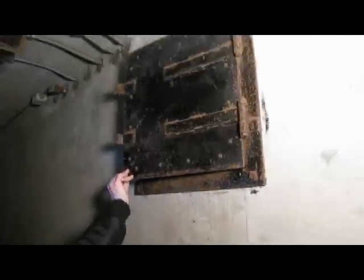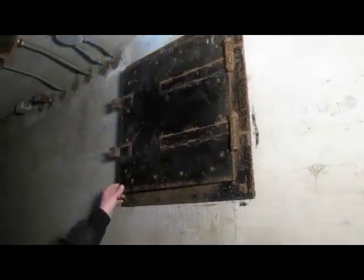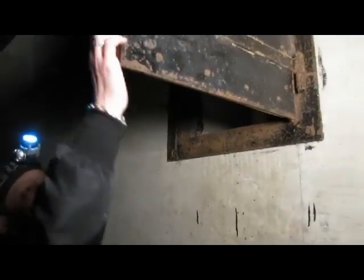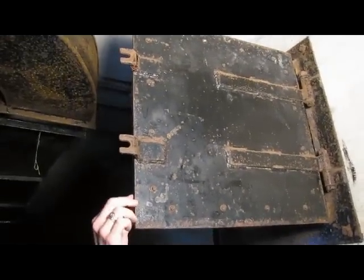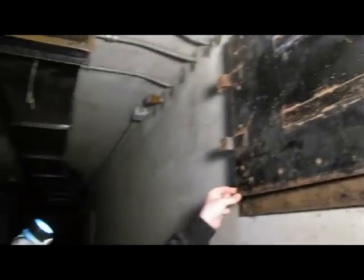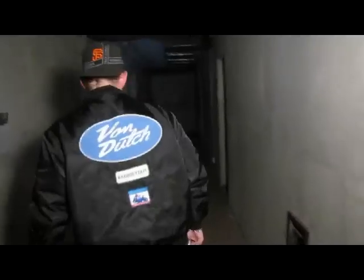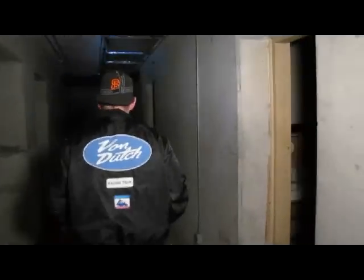And to the left, here's another example of a gas-proof closure shutter door. Same deal, steel plate. You can open this up, and you would see the canvas seal on the side of the door here to seal this off in the event of a gas attack. And we can still close this, which is pretty amazing. So this is still highly functional. So we're going to make our way back down the corridor here to the 2 rooms on the left.